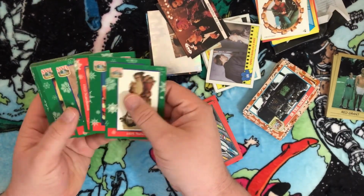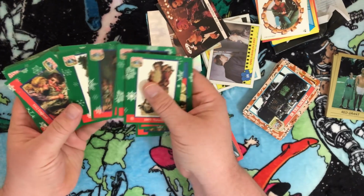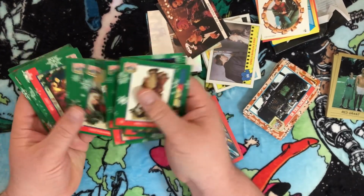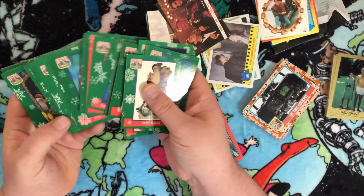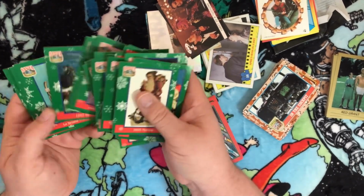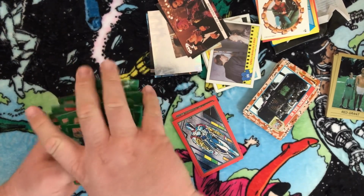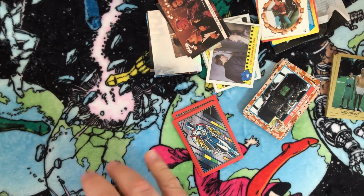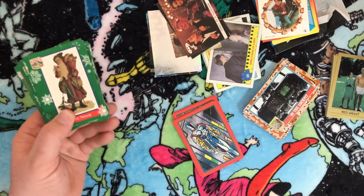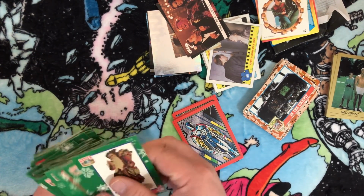I did pick these up too. This was a set of cards I found that are all illustrations of Santa Claus from different countries, it looks like, and throughout the years. I used to make holiday themed trading cards I would give away at Christmas time for my holiday card. So I was kind of interested to see what these were. I think I picked up this set for like $5, and I went through it. It is all 72 cards. It is a full set.